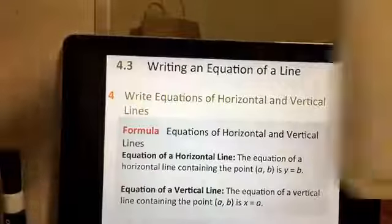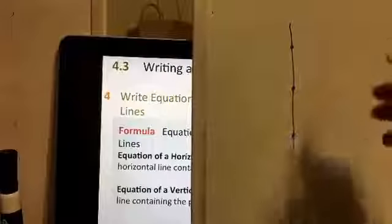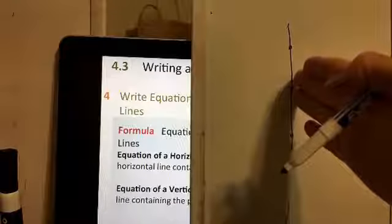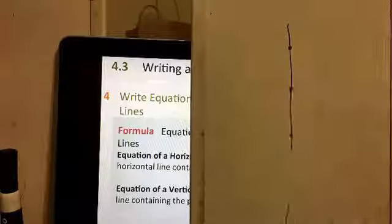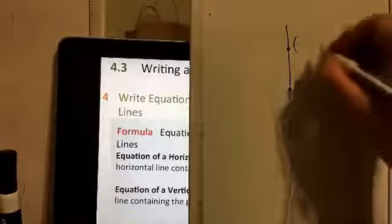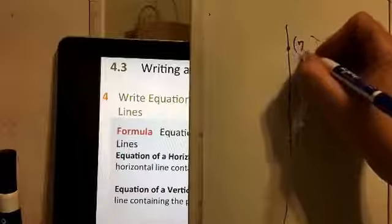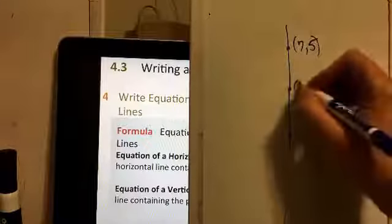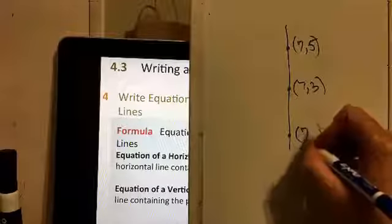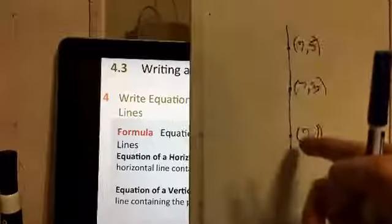And then when we have a vertical line, okay, a vertical line has points that are all the same distance to the right or to the left of (0, 0). So their x value is the same. So if I had 3 points, this might be (7, 5), (7, 3), (7, 1). Okay, all of the x values are the same.